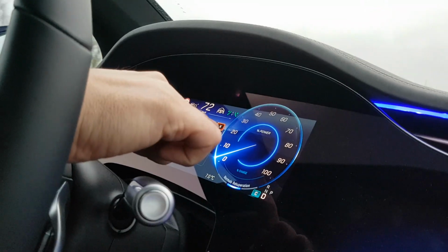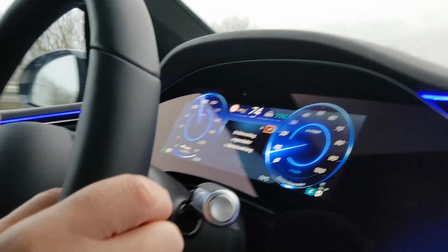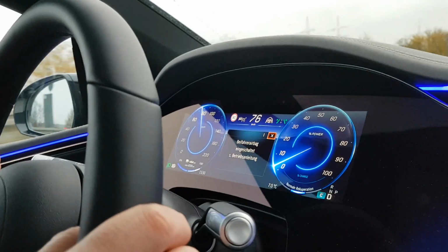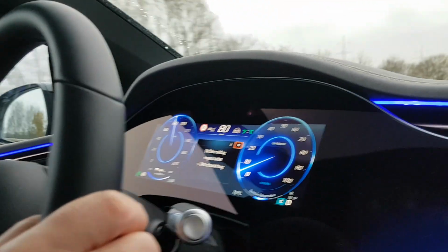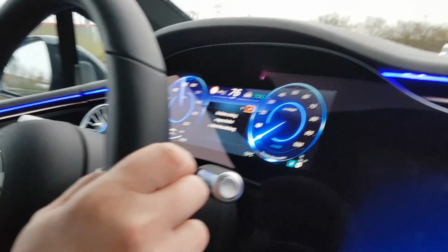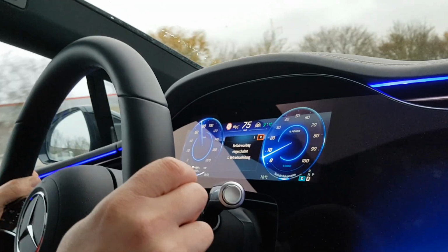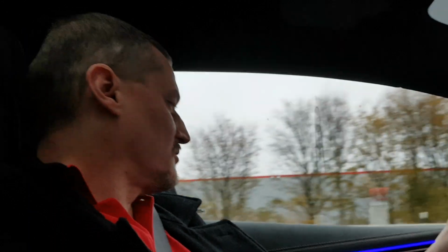In the front display you also see something like, in a combustion engine car, would be showing the RPM, but now it's showing the energy we're using at the moment. So when I push the foot down a bit, it's going up, and it's going here into recharge. So at the moment this car is very efficient. We will change that for a minute.